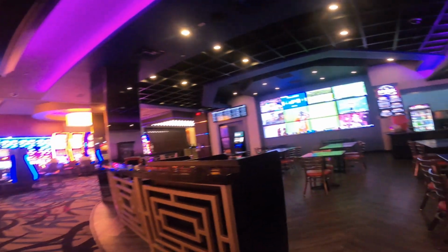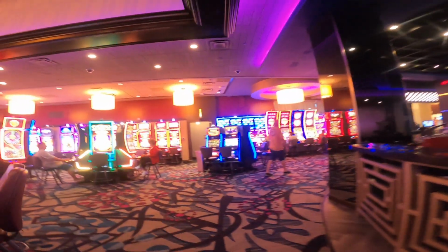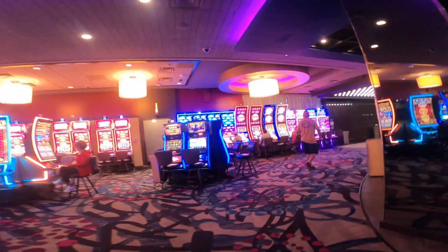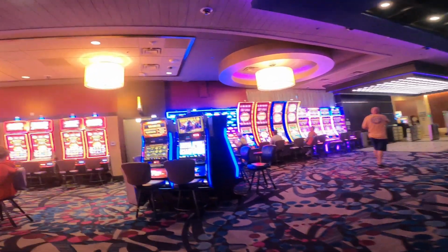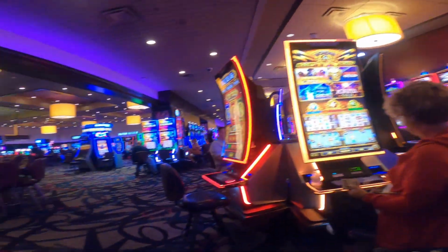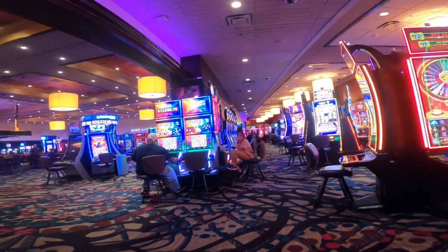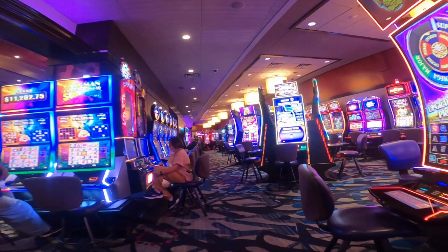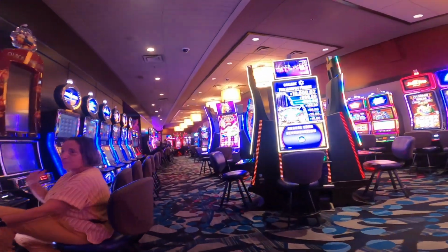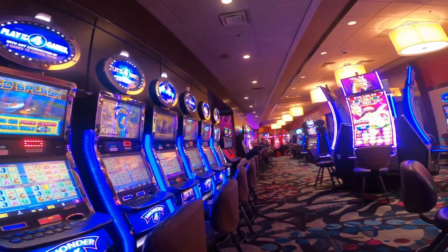So there is a restaurant here on the casino floor. Looks like it's called the Riverboat Grill, something like that. And just like that, we're pretty much back where we started our walk. So when I say small, it was pretty small. We did play some slots there, and I'm going to show you just to wrap up this real short video.